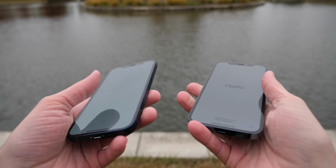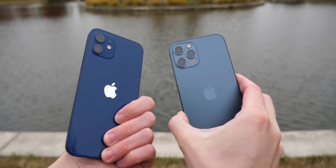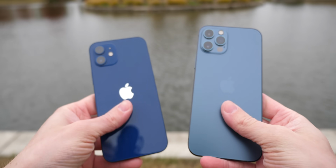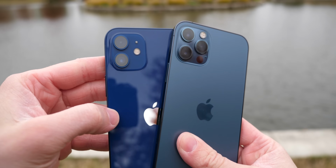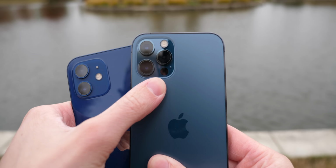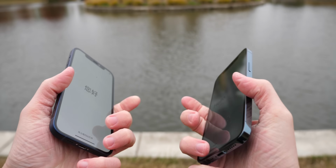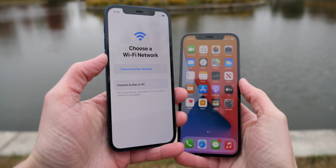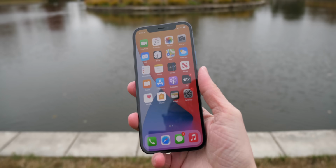This one isn't bad, but for being the exact same design with a 6.1 inch display, to me, the iPhone 12 just feels so light. But of course, you're losing out on some stuff like a third camera. You're losing out on the new LiDAR sensor right there on the iPhone. And I want to go ahead and just unlock these for you guys. Okay, so I'm not really on Wi-Fi, so I can't really get the 12 set up. But no, it's the exact same experience on both.